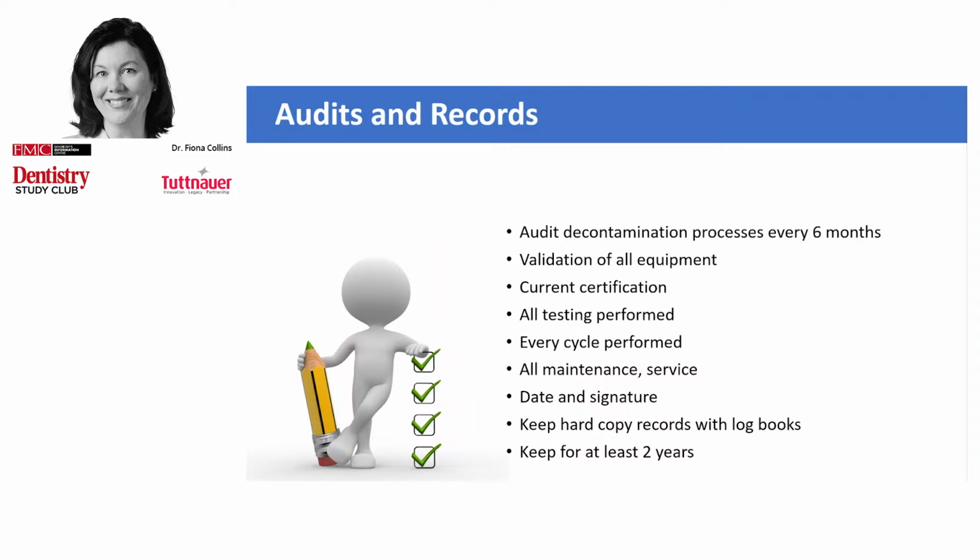Audits are important, and an audit of the decontamination process is required every 6 months. Records must be kept for all validation, testing, every cycle, all maintenance and service, and current certification must be present. The records should be dated and signed by the operator. A hard copy of records should be kept with logbooks for at least 2 years.